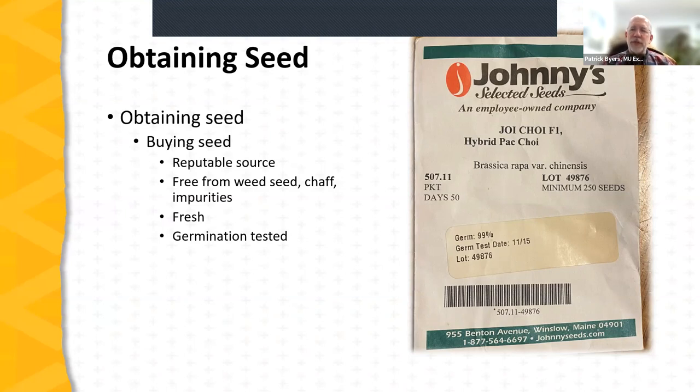The seed should also be fresh. And somewhere on the packaging, there'll be a date. All seed packages must be dated in Missouri. And the date that is on it is the date, the year in which the seed was collected. And typically that will be either on the label on the front or sometimes it's along the flap on the back of the package. And then good quality seed will have information as far as its germination testing.